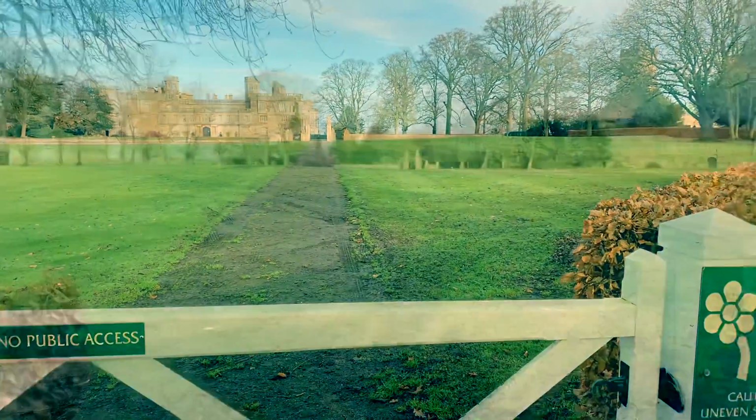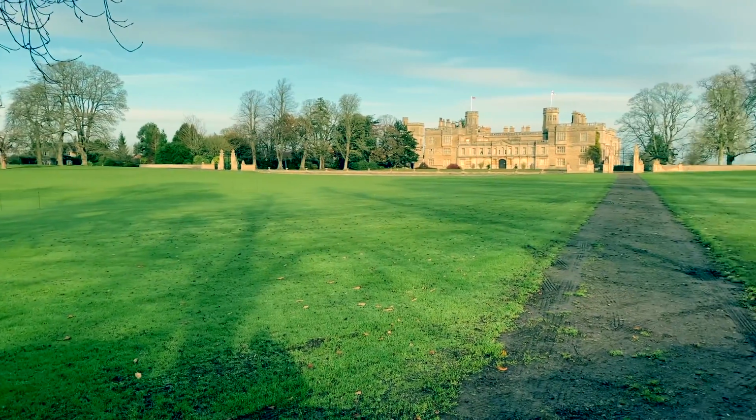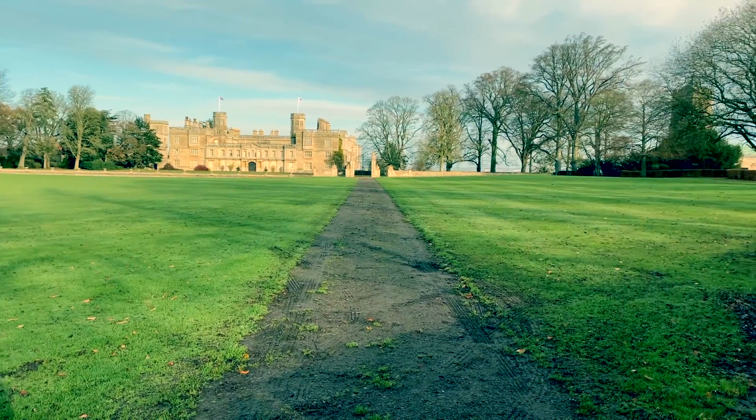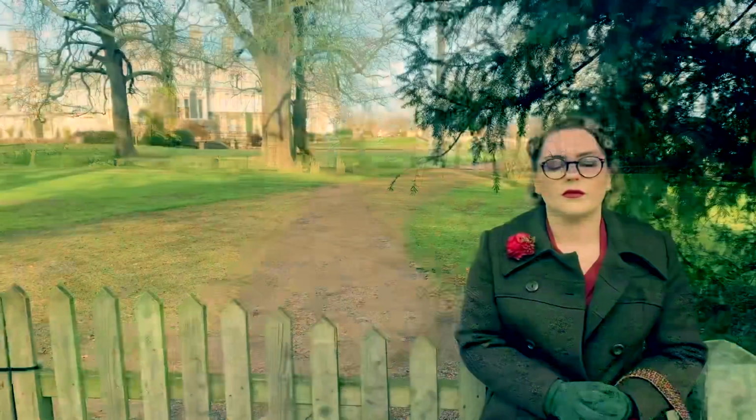The estate of Castle Ashby House is the ancestral family seat of the Compton family. They were both Earls and Marquises of Northampton. The house is still occupied today by the same family.